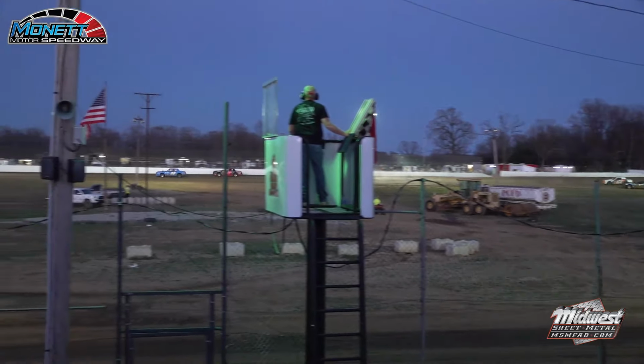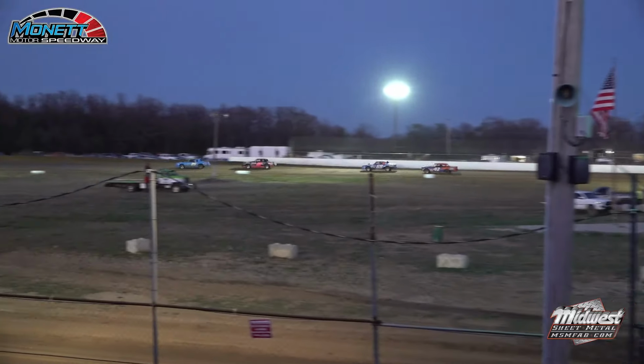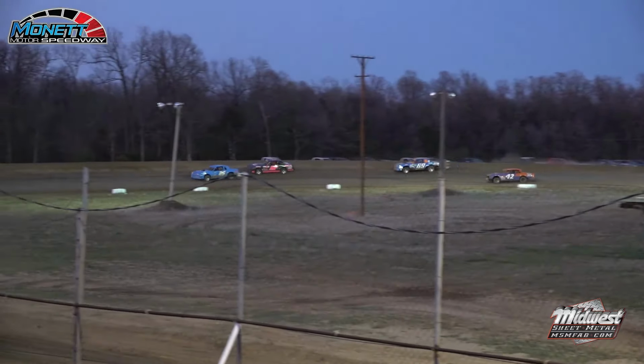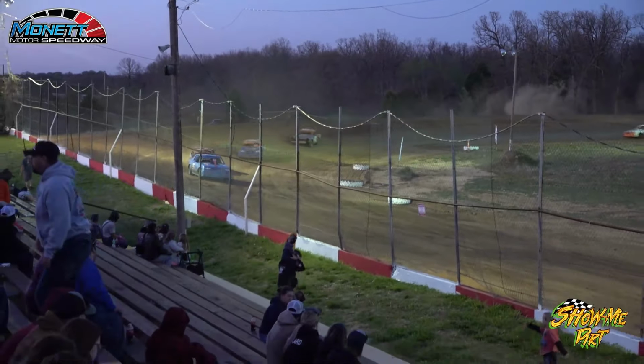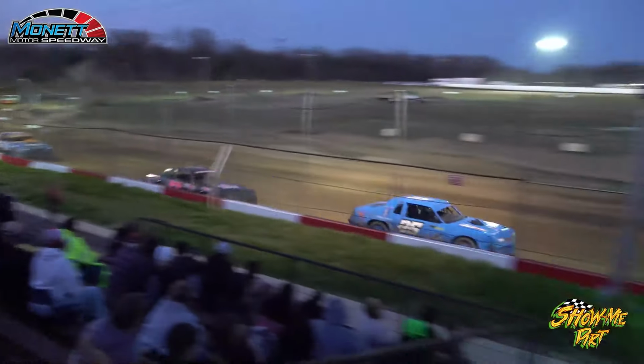Landon McLaughlin is going to try to figure out a way to get around him here. Not able to do it on the hot laps, but he's caught him right now. Dylan Bowman up to that third spot already, number 42 of Levi Harris up to fourth.